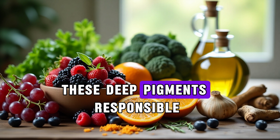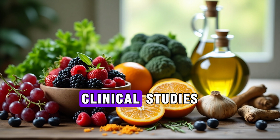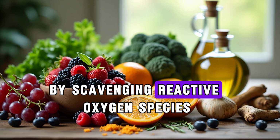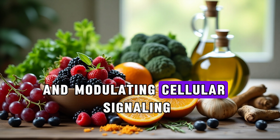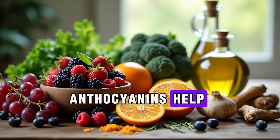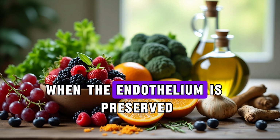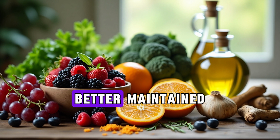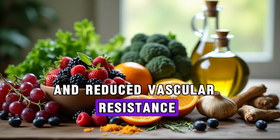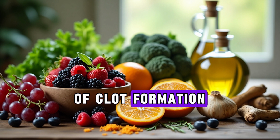These deep pigments, responsible for the red, blue, and purple hues of the fruits, have been shown in clinical studies to exert antioxidant and anti-inflammatory effects by scavenging reactive oxygen species and modulating cellular signaling pathways. By reducing oxidative stress, anthocyanins help protect the delicate lining of blood vessels known as the endothelium. When the endothelium is preserved, nitric oxide levels are better maintained, which in turn allows for improved vasodilation and reduced vascular resistance. This supports smoother, more efficient blood flow and lowers the risk of clot formation.